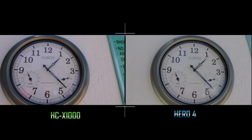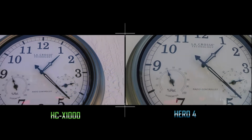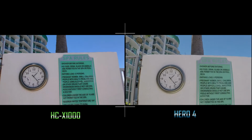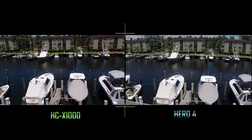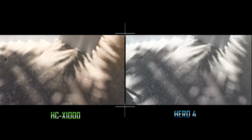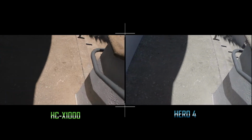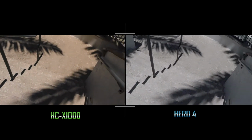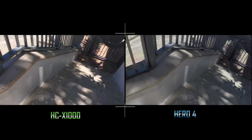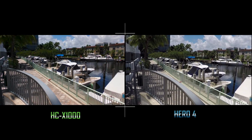Let's see how they both keep their focus as we move closer to the clock. There's no noticeable difference in sharpness at a close distance. Both cameras are able to expose the scene properly and not have the sky overexposed. The X1000 has the advantage here with its built-in motion stabilizer. It's able to keep the image just a bit steadier than the GoPro Hero. Here the black level or shadow detail is comparable between the two cameras. You can see more shake in the non-stabilized Hero in this clip.